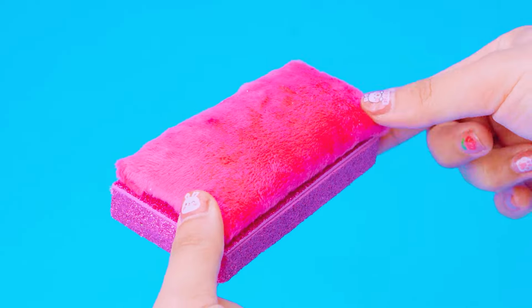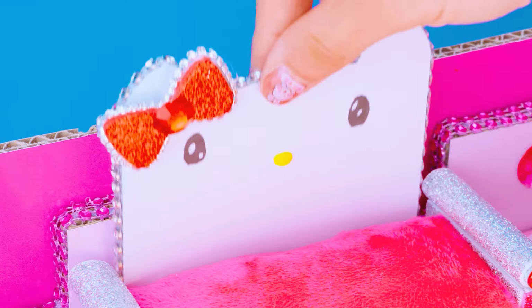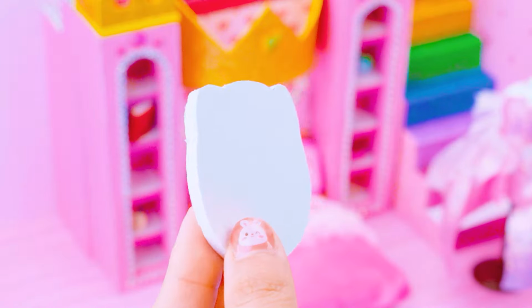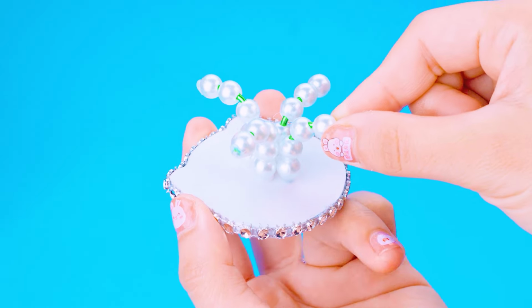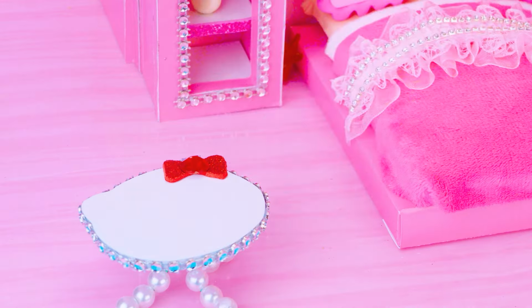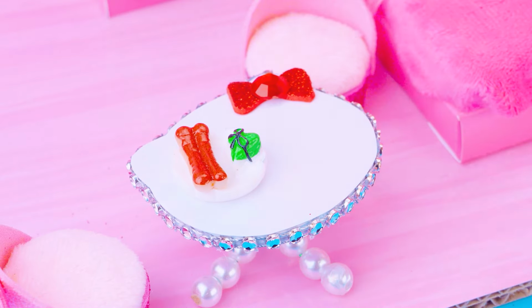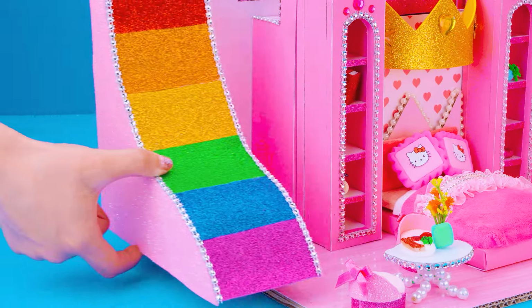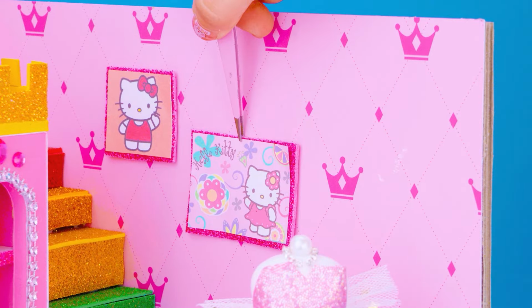I'm making the living room with a beautiful and comfortable kitty sofa! Finally, I will make a coffee table and chair for this room! It is completed. I really like this.